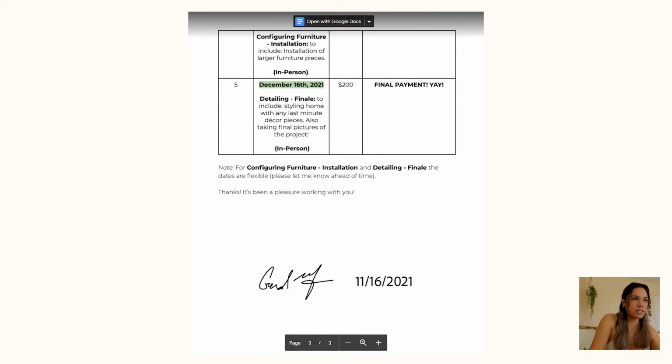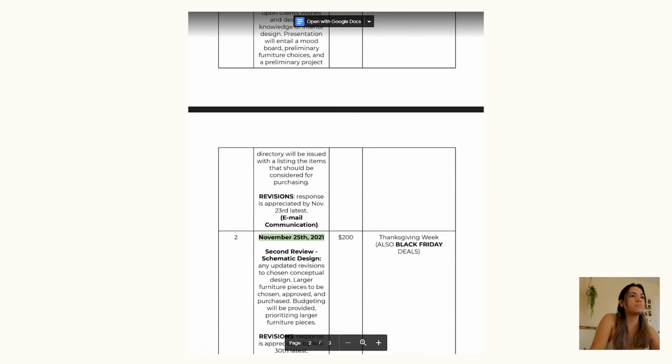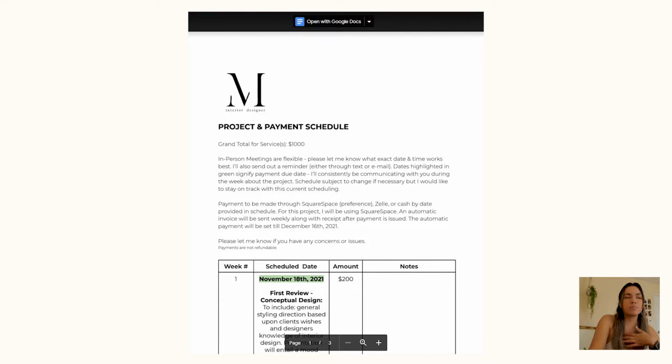And then here he signed it. As you can see, that's November 16th. So then as soon as he signed and sent it back, we went ahead and got started on the first process. So let me close that. And then here I can show you that Loom.